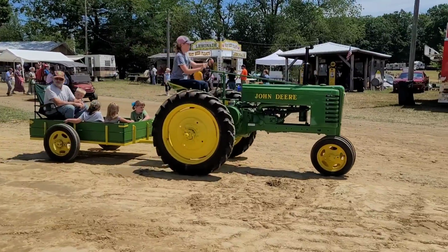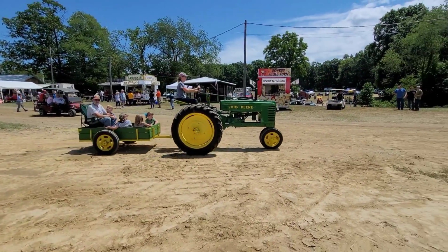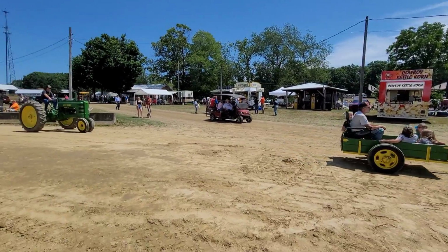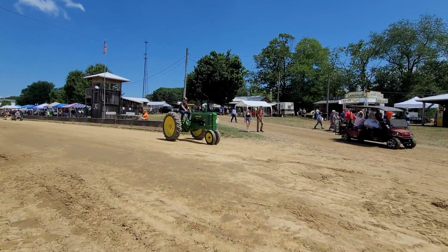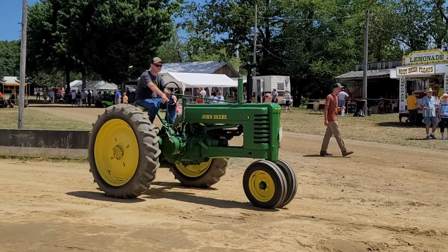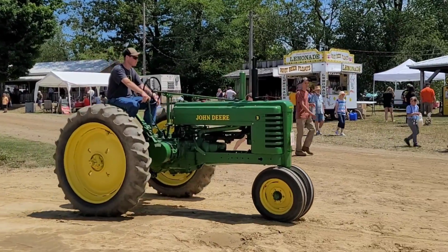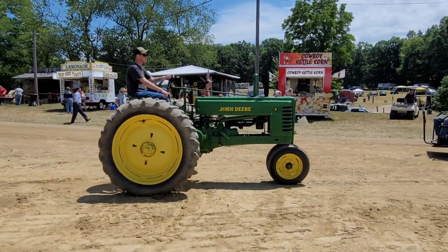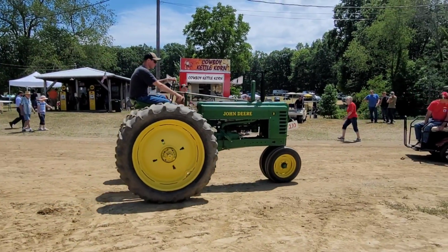Well, even though he's announcing in the back, I'll announce in the front. We got a John Deere right there, little wagon. You got a rider there. He sees my Farmall Fanatic shirt, but still gives me the thumbs up. No sense being adversaries. Somebody's got to keep all these old antiques a banging. And there's a B-ski.